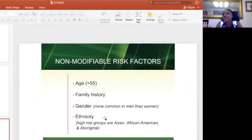If you are 55 and above, you can't switch back to being 20 years old again. There's nothing you can do, so with age there is an increased risk of stroke. Then family history. If your grandparents or your parents had a stroke, there is a high percentage of you developing stroke. There's nothing you can do about that because it's genetic. And then there is gender. It is more common in men than women. If you're a man, you can't change your sex. It's what it is, so you have to look after yourself.